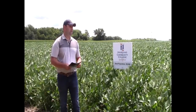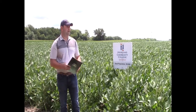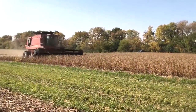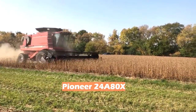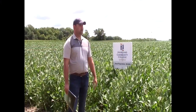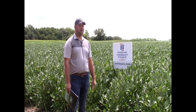My prediction is that the 130,000 is going to win. The only reason I'm selecting that, it's kind of middle of the road. This particular variety that we have in the plot does like higher populations, but this was planted into very good conditions, so my guess is that 130,000 will.